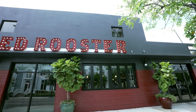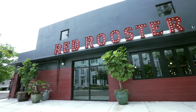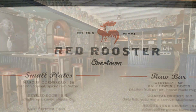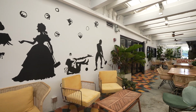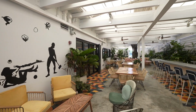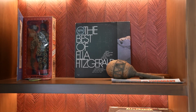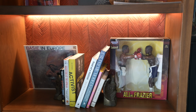So Red Rooster Overtown is in Miami, Florida. It's a big celebration of Afro-Caribbean food in what was once a super thriving neighborhood that's now become underserved. And so we came along and really wanted to celebrate African American food and the migration and immigration of kind of colored people here.